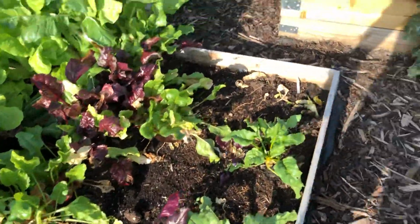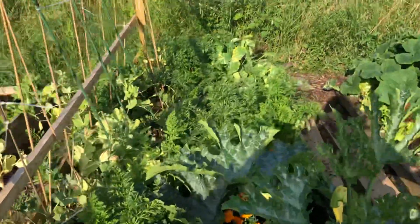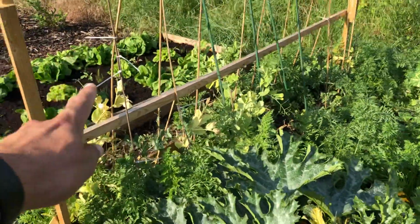Chards, which I haven't eaten any of, are doing all right. Beetroots, a lot of those have come out now. This bed has gone crazy. I've had lots of peas off here, they were delicious.